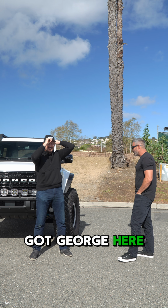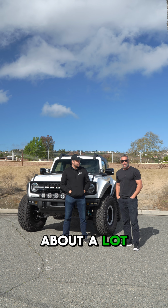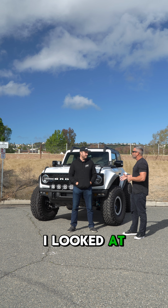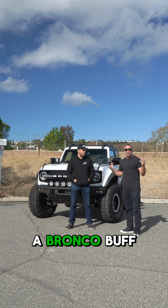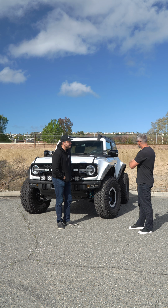All right, so I got George here, and George has brought me the baddest Bronco I can say I have ever had. I say that about a lot of vehicles because it's true. And when he called me, I kind of had heard about it before. I looked at the website, I looked at the Bronco, and I was like, holy shit. Then I spoke to somebody that's like a Bronco buff, and they're like, oh, dude, that guy builds the coolest shit ever. So with that said, we're gonna introduce to you this beautiful two-door.